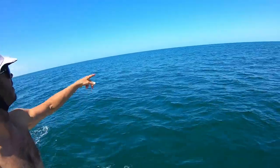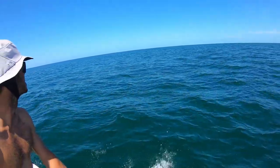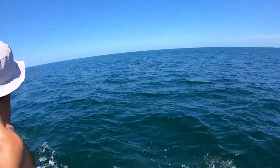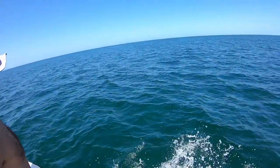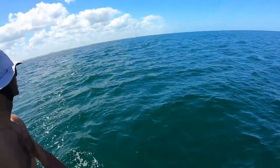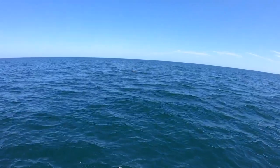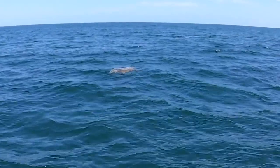Seventh manta ray, right here. We're trying to get in front of it and jump in the water and spear it. COBIA. COBIA with him. Little baby COBIA.